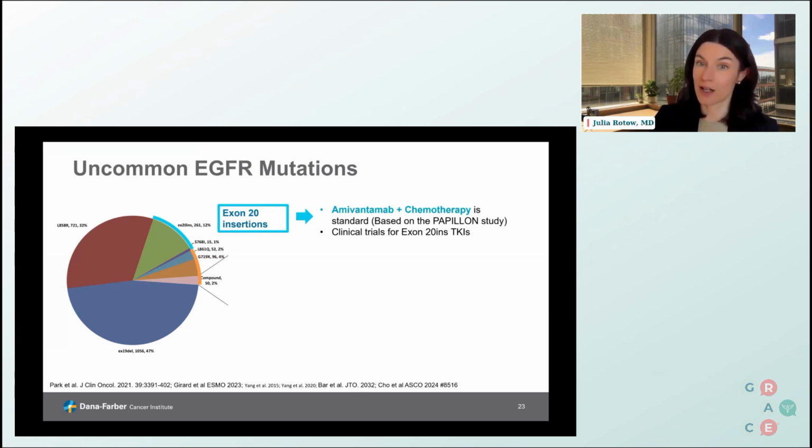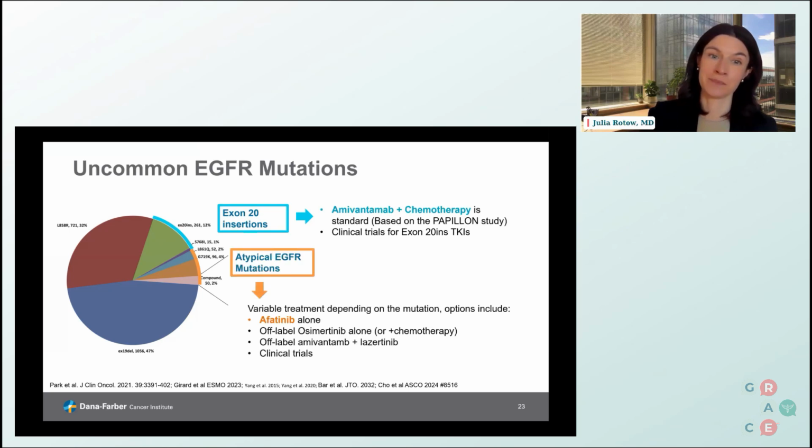But there are a lot of clinical trials ongoing trying to develop EGFR exon 20 active pills, because our current pill-based EGFR drugs just don't work well against this particular class of mutations. And those have shown some really promising data. So I think we're going to have these sorts of agents available in the future.